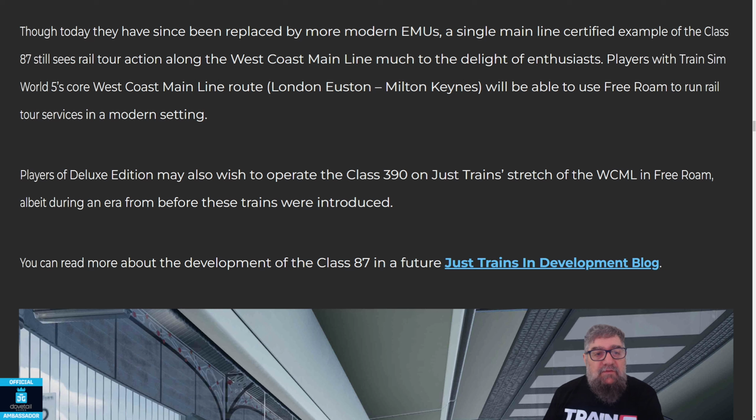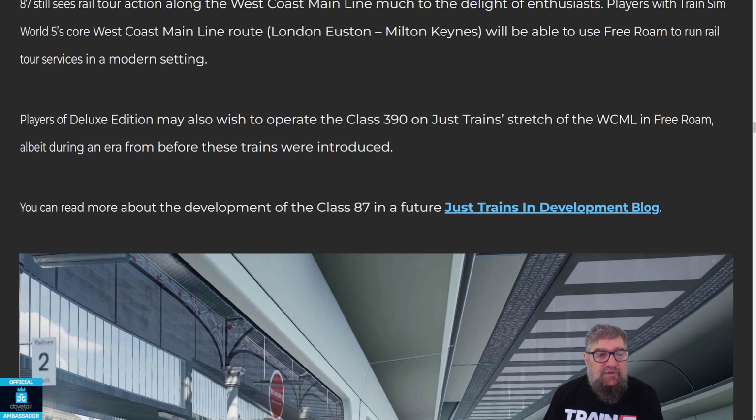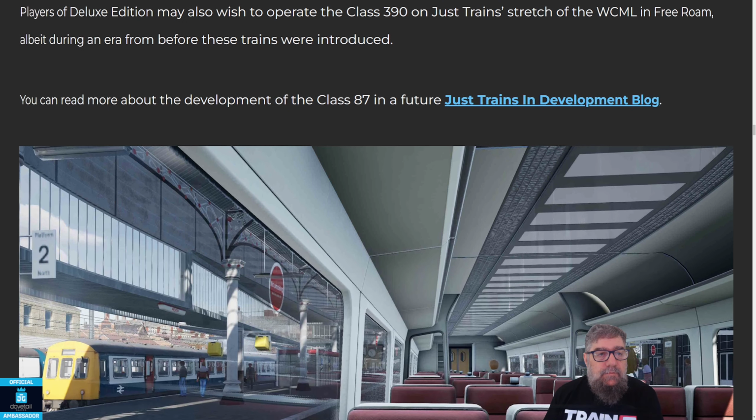Though today they have since been replaced by more modern electric multiple units, a single mainline certified example of the Class 87 still sees rail tour action along the West Coast main line, much to the delight of enthusiasts. Players with TrainSim World 5's core West Coast mainline route, London Euston to Milton Keynes, will be able to use free roam to run rail tour services in a modern setting.